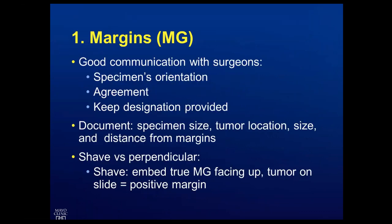So in order to do a good job, you need to communicate very well with the surgeon and make sure he orients the specimen for you and that you both agree on the orientation. And I highly recommend that you keep the designation that he provides to you, like the anatomic landmarks, and don't switch, for example, superior medial mucosa for right or left. Things like that can make the whole process more complicated than it needs to be and can create challenges in the communication.